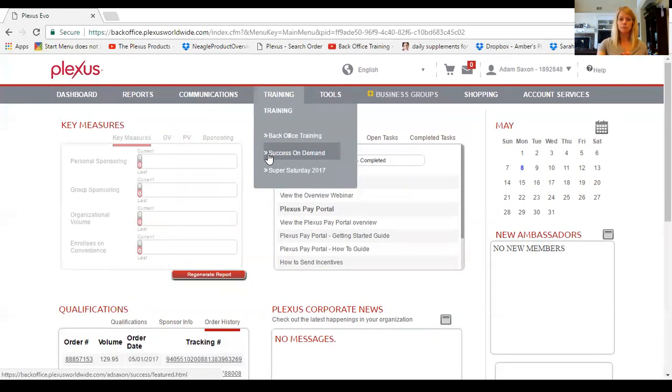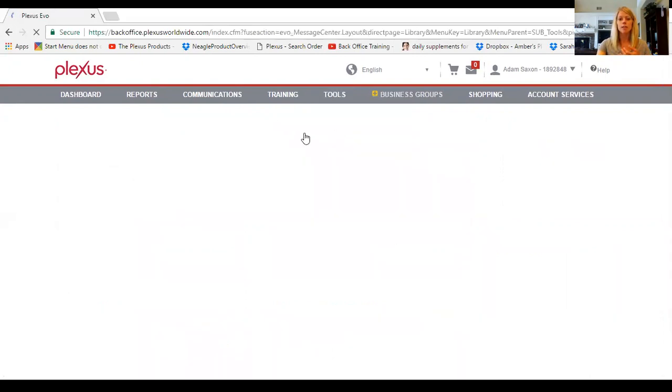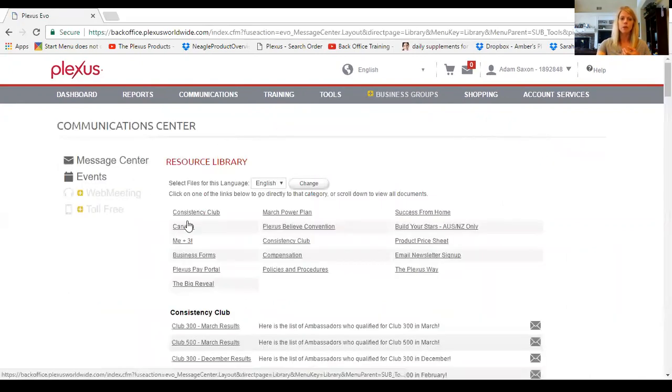And then tools, this is going to be a great place for you to check either the library or multimedia library. I'll show you, like under library, you'll be able to see a lot of different helpful things. So if you wanted to know more about compensation, you could click on the compensation plan. If you want to know about Plexus Pay Portal, how to have money in your account in your back office, you can go to Plexus Pay Portal. So this is a great tab for you to look at.